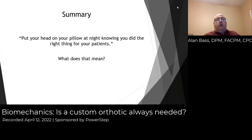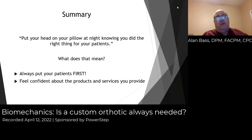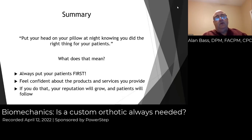So in summary, put your head on your pillow at night knowing you did the right thing for your patient. Now, my father taught me that a long time ago. So what does that really mean when it comes to this entire topic? Always put your patients first. That's first and foremost, because your reputation is going to grow from that. And you have to feel confident about the products and services you dispense, you ask your patients to invest in. That's what it's all about. Because your practice is going to grow doing the right thing for your patients. And if you do everything we said, your reputation will grow, your patients will follow, your practice will flourish.